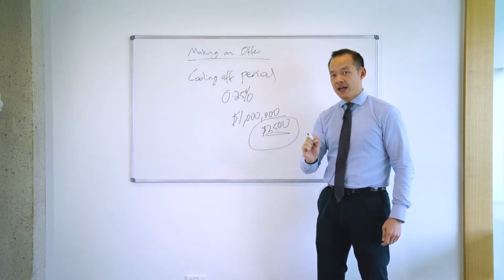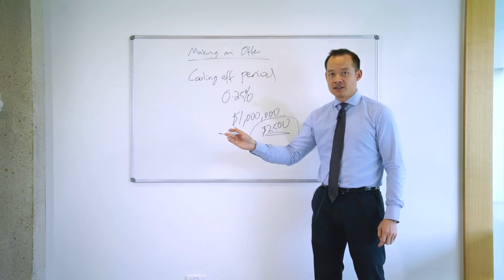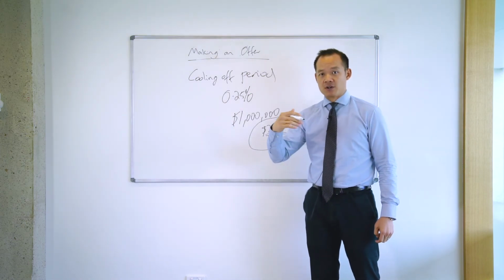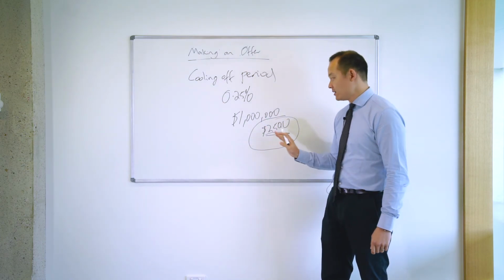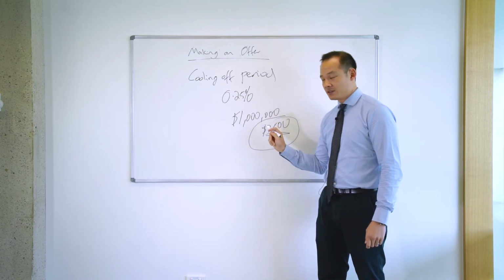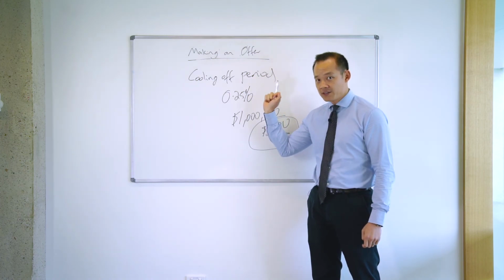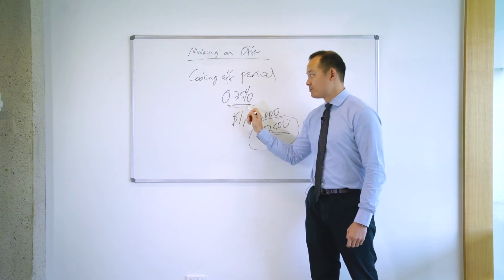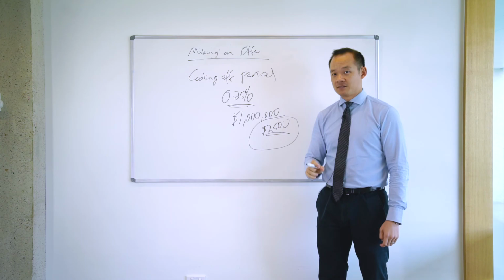Now, if you had conditions like finance or building and pest, or I can't get finance, then you're not getting out from the cooling off period, you're getting out because of the finance condition. Generally, you should get your deposit refunded back. There is no penalty for this. This penalty only occurs if you exercise your right to get out using the cooling off period, and that's 0.25%. And that is also within 5 business days of the contract date. That's in Queensland.